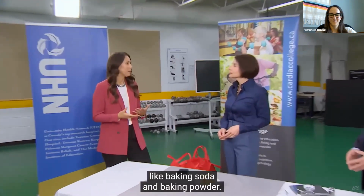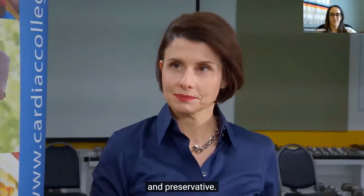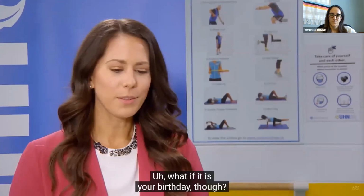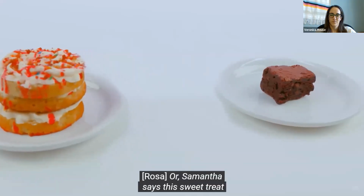People don't realize that there's sodium in things like baking soda and baking powder, but also salt is used as a flavor enhancer and preservative. These are some of the reasons why it can be high in sodium. What if it is your birthday, though? I don't think there's anything wrong with indulging every now and then. So if it's your birthday, enjoy it.